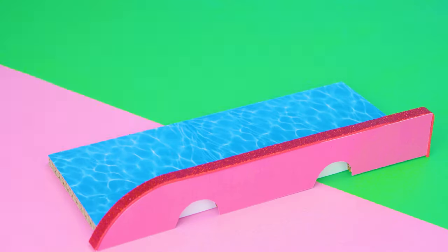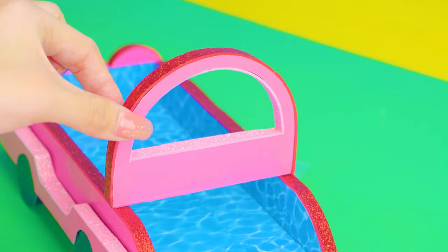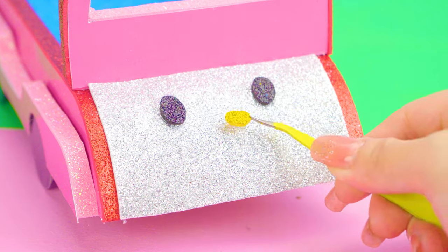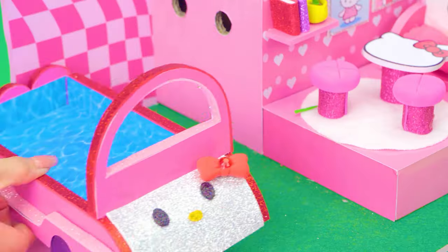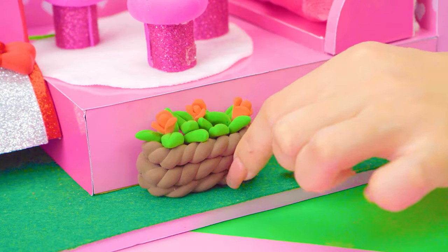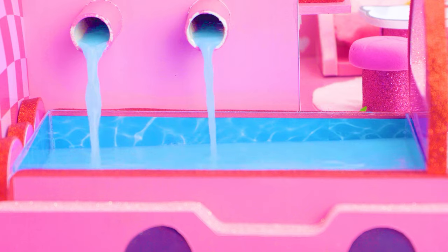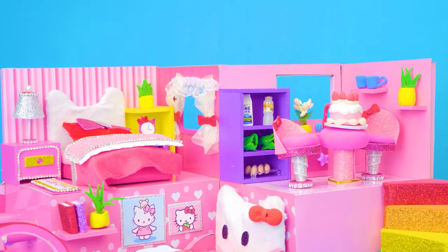Want to swim with me? The kitty carpool, using cardboard to make it. I really like this.